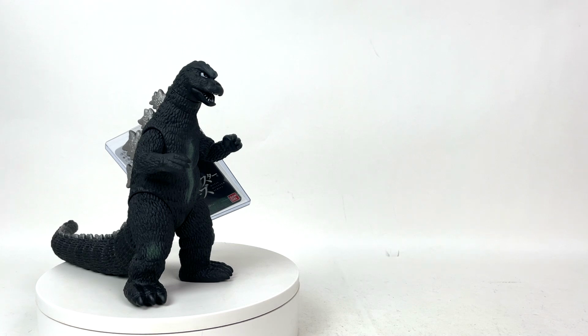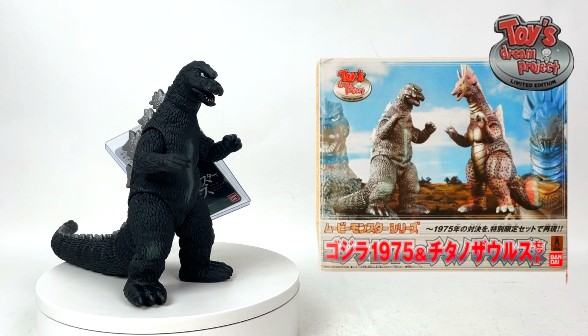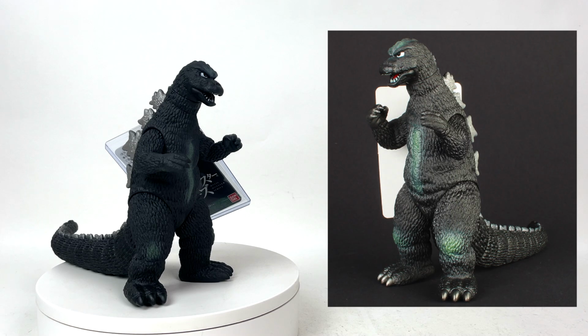And now some history for those who might not know it. This figure was available both through the 50th anniversary memorial box and the Bandai Toys Dream Project box. The memorial box version is green, it's not charcoal black with green highlights, and his nails are actually painted. This guy specifically is modeled after the Toys Dream Project version, just like Titanosaurus, although the greens seem a little bit less metallic-y. No, I won't be taking points off for that one.